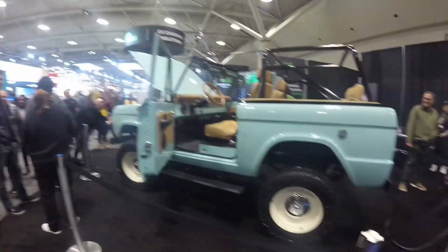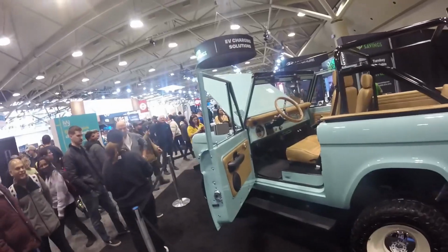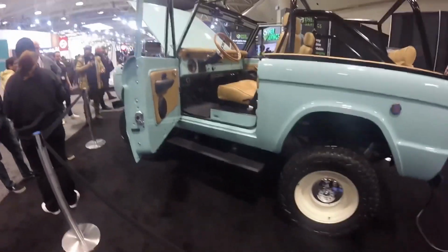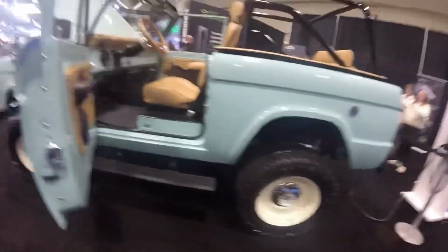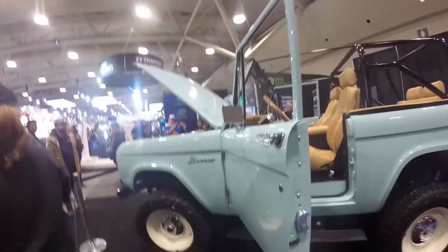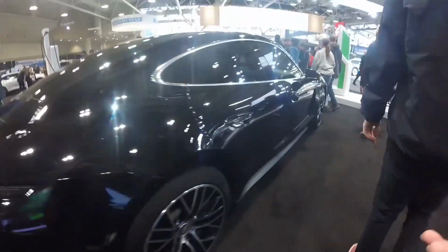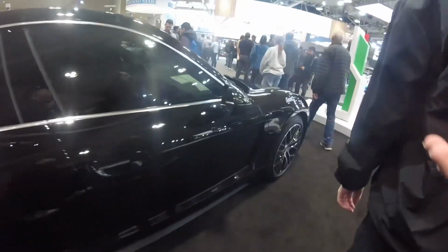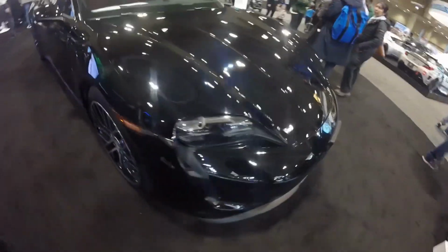This one's sick. I like this color. As far as electric cars go, a Porsche would be my choice if I had to get an electric car. Because I would never get a Tesla.